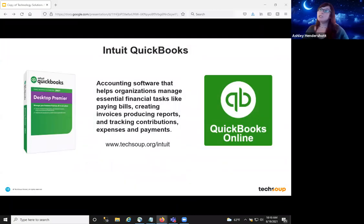TechSoup also offers Intuit QuickBooks. Intuit offers accounting software that helps organizations manage essential financial tasks like paying bills, creating invoices, producing reports, and tracking expenses. Your organization can choose QuickBooks Premier for desktop for one user or three, or a yearly QuickBooks Online subscription with annual renewal directly through TechSoup at nonprofit rates. Features such as payroll are also available from Intuit directly with additional fees.